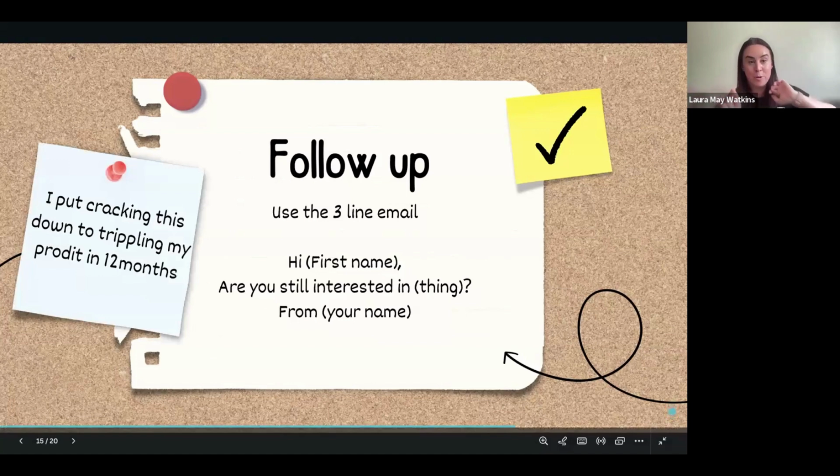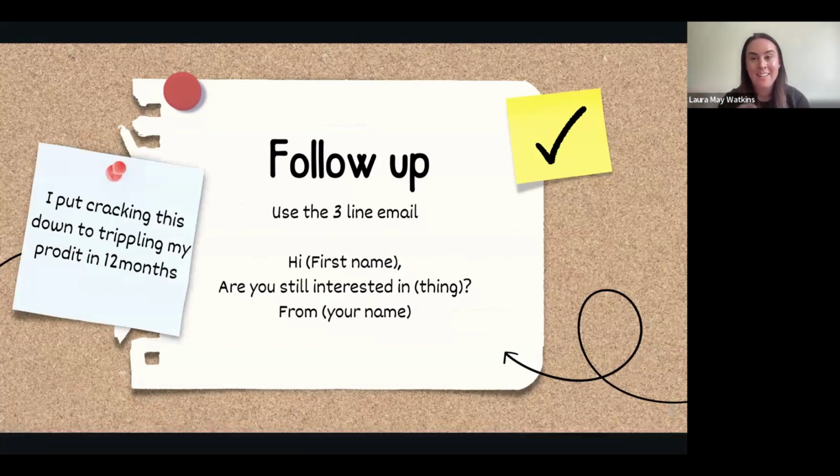I put this email in particular down to tripling my profit in 12 months. This is when my dyslexia comes out and I can't actually see it until I've put things on. Should be profit. I nailed this in my last maybe 18 months of running my business and completely tripled my profit in 12 months just from sending this email.